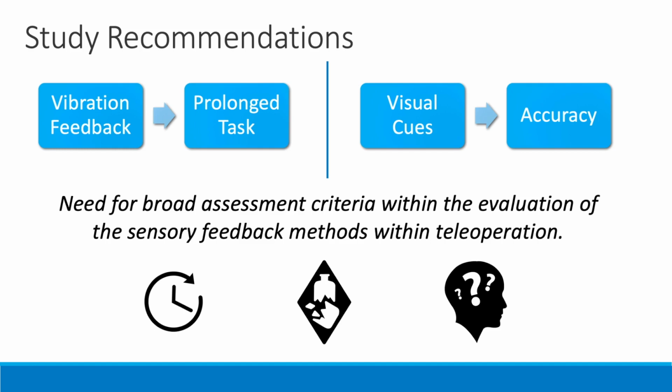With the reduced perceived workload, it is possible to make the recommendation of vibration feedback for prolonged teleoperation tasks, or teleoperation tasks that require a high level of concentration. Although currently not found to be statistically significant, the results in relation to visual cues point towards a reduction in error rate. From this, we were able to make the recommendation for visual cues being used in teleoperation scenarios that require a high level of accuracy.